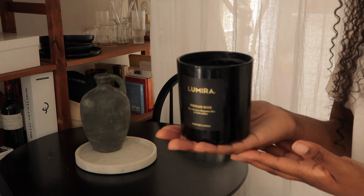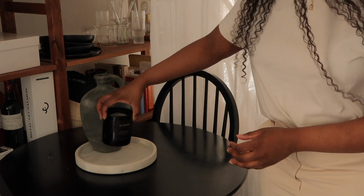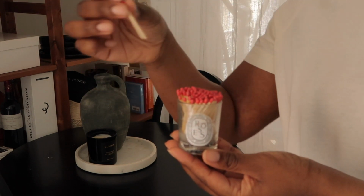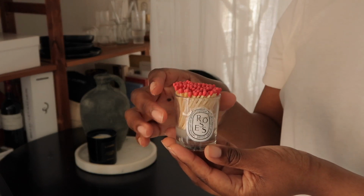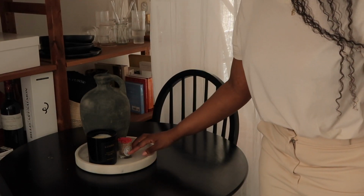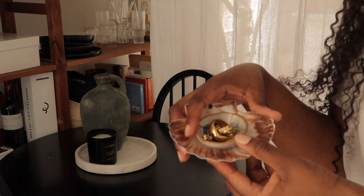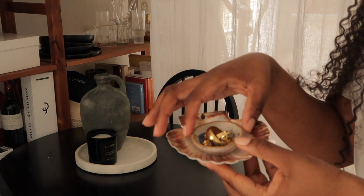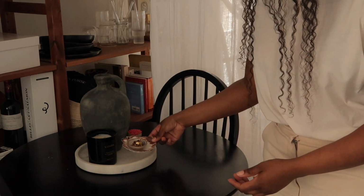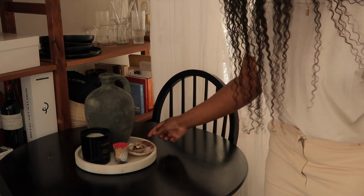Third, I would recommend using a candle that is imposing because of how it looks or that has a singular shape. Once I'm done using my candle, I like to clean it and repurpose it. Here is my candle from Diptyque that now holds my matches. On a tray, I always love adding things that don't necessarily belong. Here I am adding my seashell, and I have also placed a couple of my golden jewelry in a small bowl.